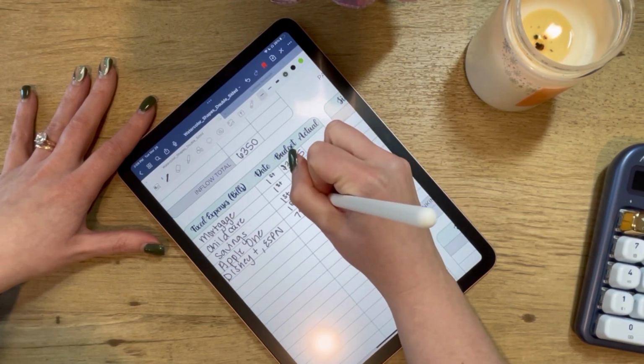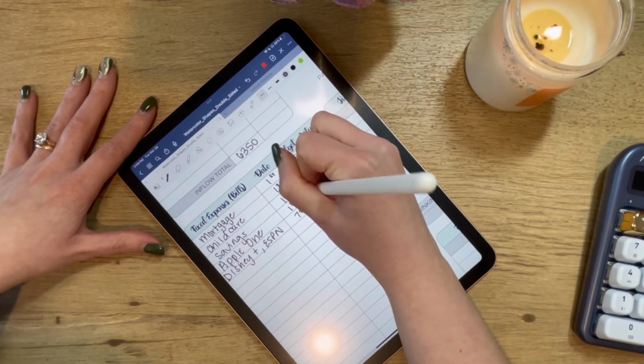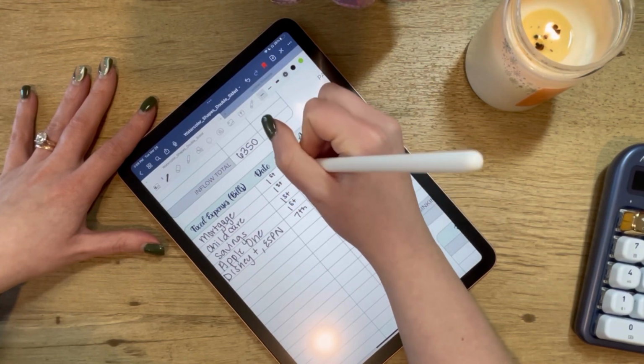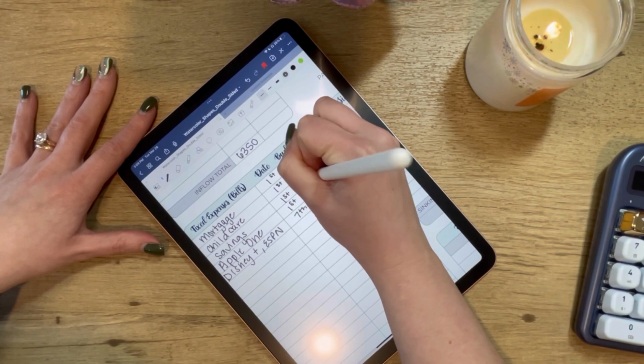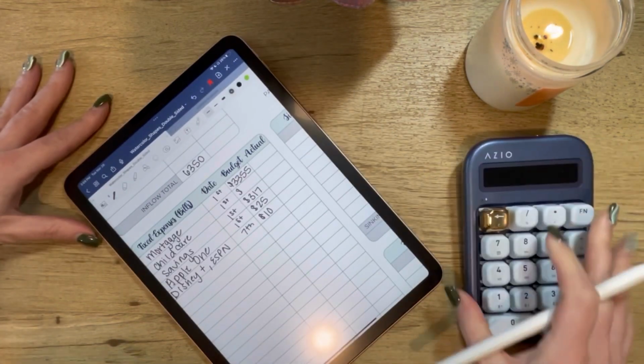This is going to be $10 for Apple One. I believe it's $25. Savings is usually around $3.17. And then childcare, let me go ahead and add that up.